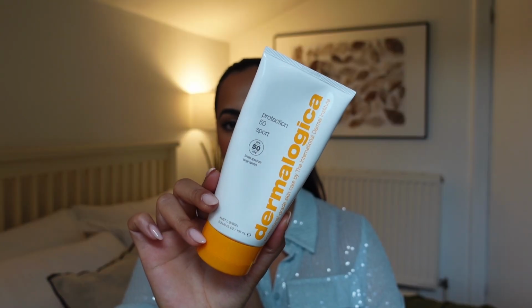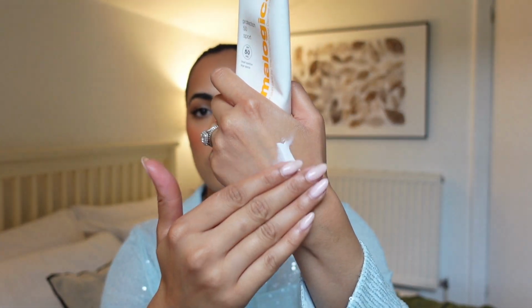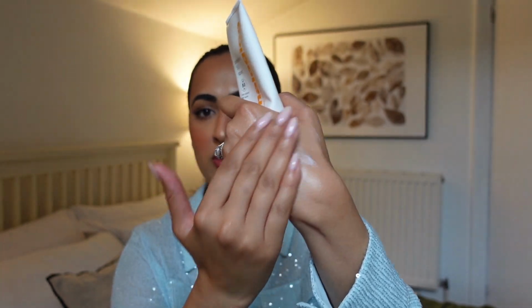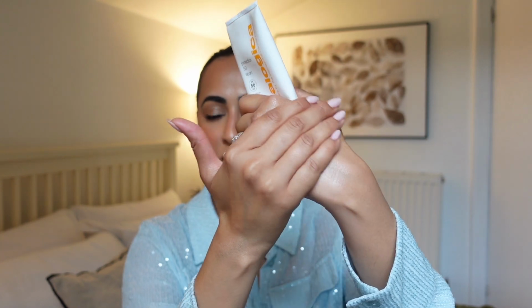This again is a really good SPF for face and body, and it just spreads out so nicely. It's really thin in consistency, so again, if you're someone who doesn't like a thick SPF, then this is an amazing alternative. Really practical packaging. I find a little bit goes a long way, and my husband really loves it, and since I got him this, he doesn't want to have any other SPF.